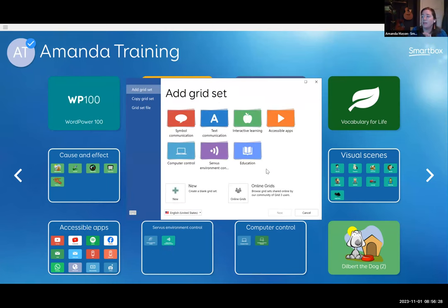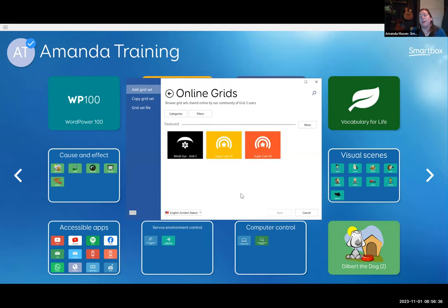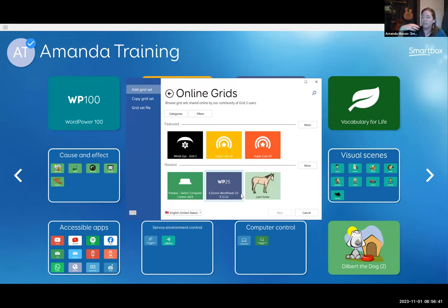But before you do that, it's usually worth checking out our online grids option. And this is really cool. It's a great resource for you all. It's a community of its users, it's us as clinicians, it's us as Smartbox user workers. We all are contributing, we're making grid sets and then sharing them to this online grids community. You don't have to share anything, but you can share whatever you like if you think someone else might use it. So I can come in here, for example, and search.